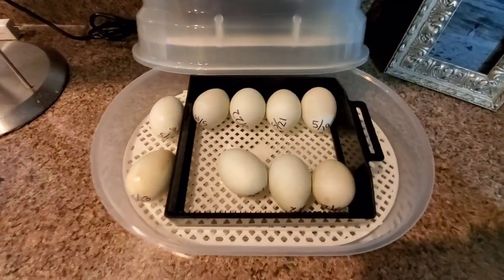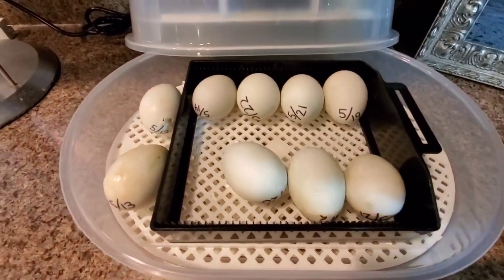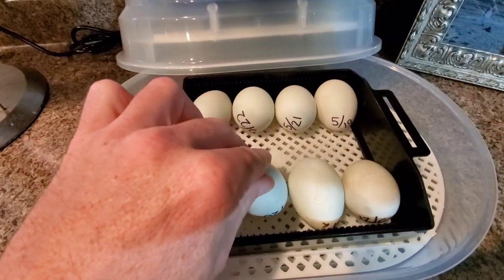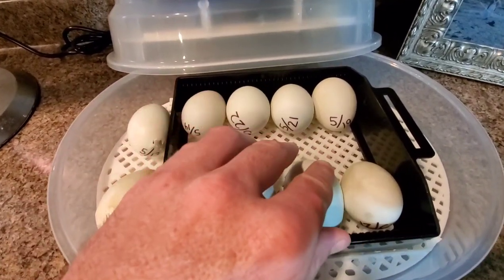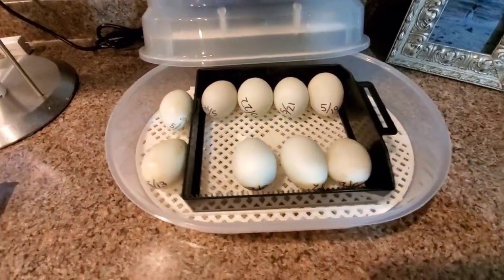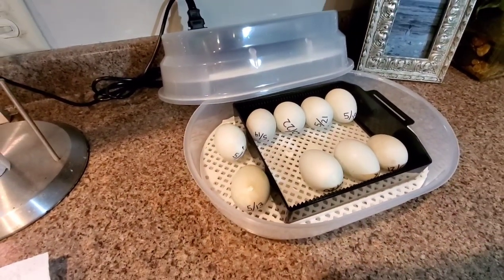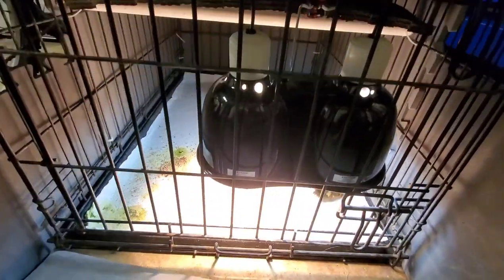All these here have been placed in here at different times. We've got one here that was placed in here on May the 14th, and it should be hatching here probably tomorrow or the next day. So I just wanted to show you that one pipping, and let me show you the two that hatched yesterday morning. And right here are the two babies that hatched yesterday morning.